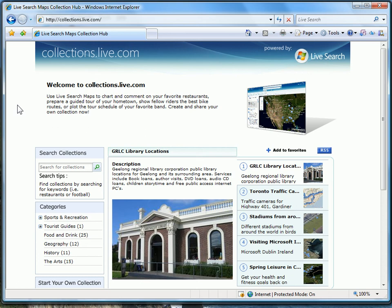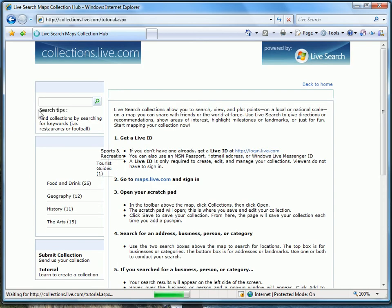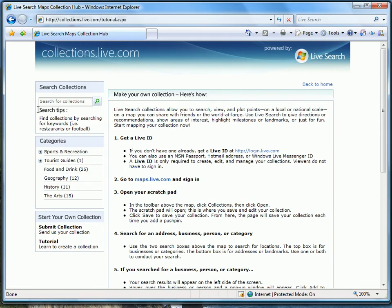So this last site I'll leave you with here, collections.live.com. You want to come here. This has got all the information about how the collection stuff works, and then some key collections that have been highlighted here by the Microsoft team. And also here on the lower left is a tutorial which explains how you can create a collection. And if you click on that, you'll get some instructions that basically cover what we just showed you in today's video.